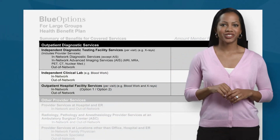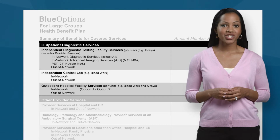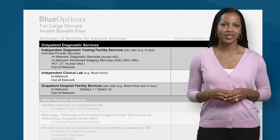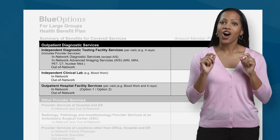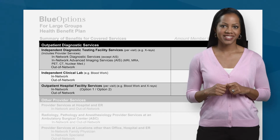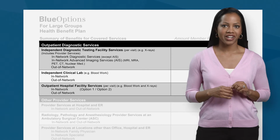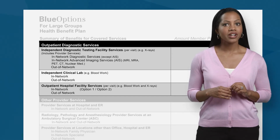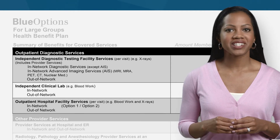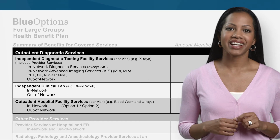Outpatient diagnostic services. In this area, you will find your costs for services like X-rays, MRIs, and blood work at outpatient diagnostic locations. Remember to always use your in-network lab in order to avoid out-of-network charges. In the state of Florida, Quest Diagnostics is the in-network provider, but you should verify the lab of choice if you're outside of the state. FloridaBlue.com is a convenient way to verify in-network providers, not only in Florida, but anywhere else in the country or the world.